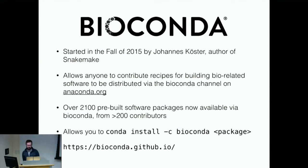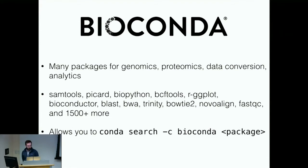And the BioConda build infrastructure, which is based on Travis, automatically builds each recipe for 32 and 64-bit Linux as well as Mac OS. And more recently, it also builds a Docker image via Quay and Mulled for use in Galaxy workflows. And there's been a ton of growth. Over 2,100 software packages are now available through the BioConda channel from over 200 contributors. So chances are, if more than a handful of people use a particular application, it will be present on BioConda these days. SAMtools, Picard, all the things that we use tend to be available.